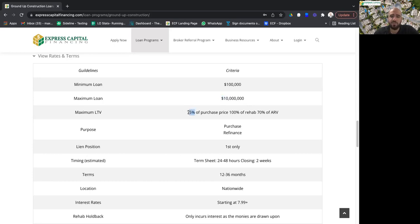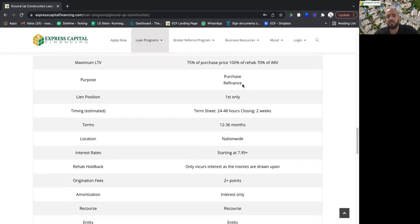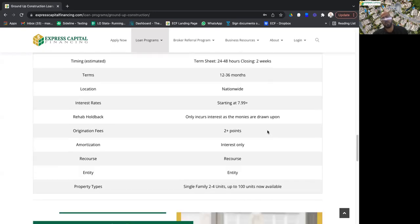Maximum LTV would be 75% of the purchase, 100% of the renovations, with a max of 70% of the future value. This would be for both purchases and refinances. A lot of times investors hold on to lots until they're ready to develop it. So that's totally fine. Always, again, first position lien. We can get a term sheet out within the same day and close within 2 to 3 weeks. 12 to 36 month terms, and nationwide. Interest rates are just a half a point higher on the ground up construction, which is not too much, honestly, for the added risk that we're taking.